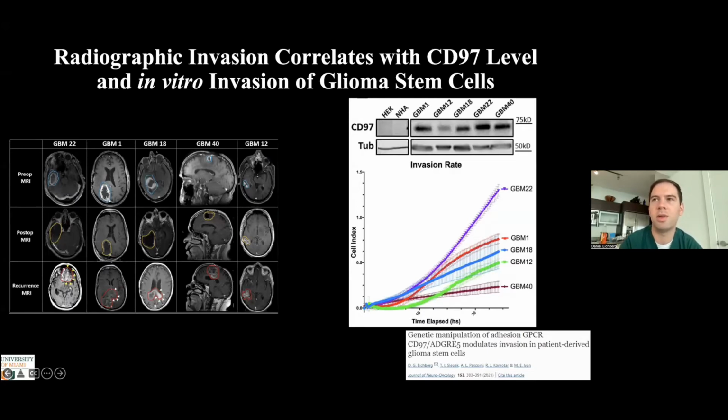So basically what we did was we put these glioma stem cells in a special chamber that was separated from a bait chamber, which contains serum that cells love. They want to go towards the serum. We separated those two chambers with a substance called Matrigel. It's just kind of a barrier that makes it difficult for cells to move. And then we measured the time it took for the cells to go from the initial chamber to the bait chamber. And we call that value of time that it took the invasion rate. So we can also see that the cells that have the highest levels of CD97 endogenously invade the quickest, and those that have the lowest levels of CD97 invade the slowest.